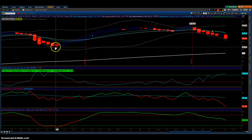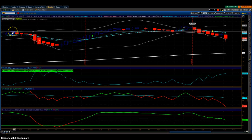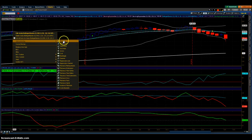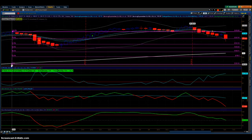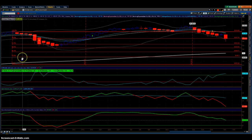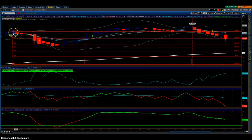When did it turn around? Well, one thing you can do is go to the top right here. Right click, go to where it says add a drawing, go down to Fibonacci retracements, click that, and then just drag it down to wherever, like right here, down to the bottom, and then just let go.